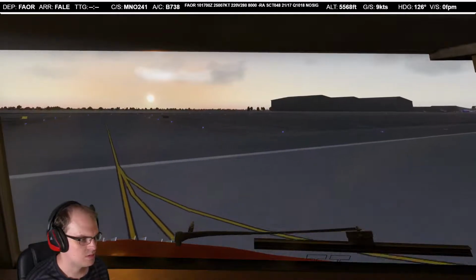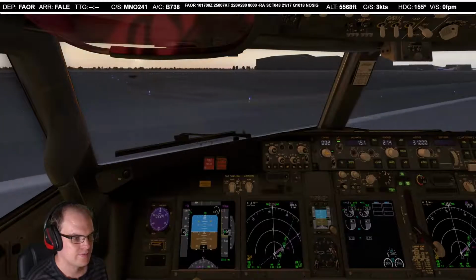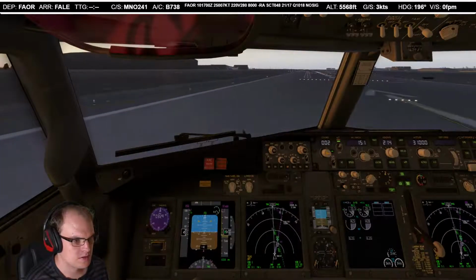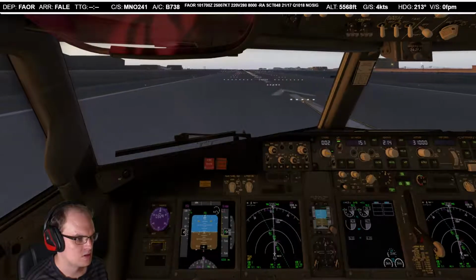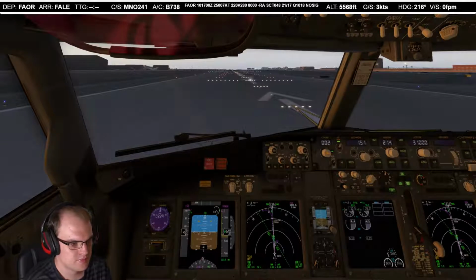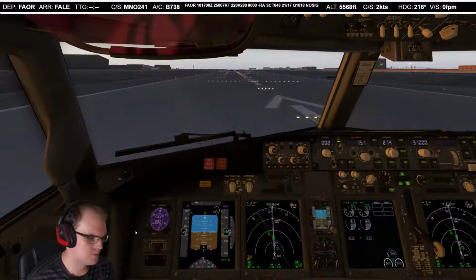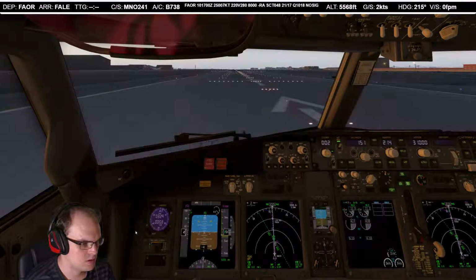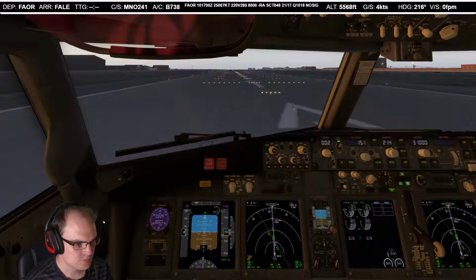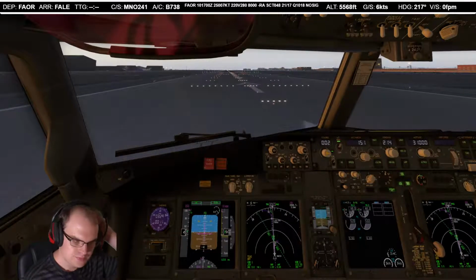Okay, so up now. The whole idea of this is to use as much of the runway as possible, and you should line up pretty much perfectly. So we're a little bit late on the turn. Right, let's start the clock, and we'll go 40%. Okay, engines are stable. Let's go Toga.